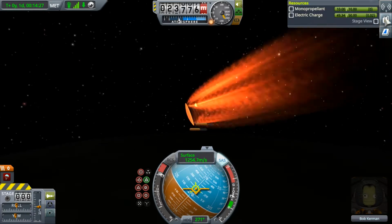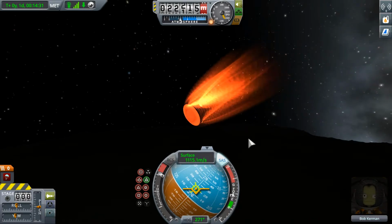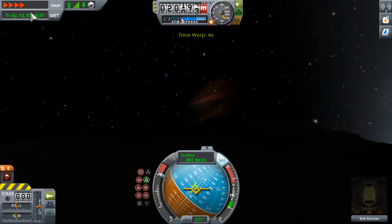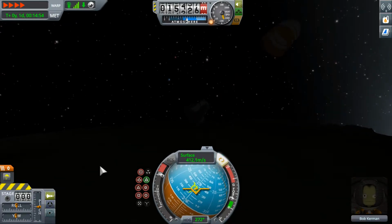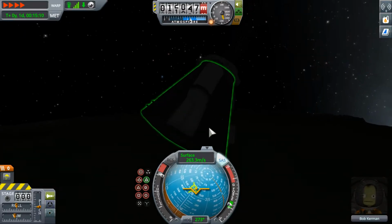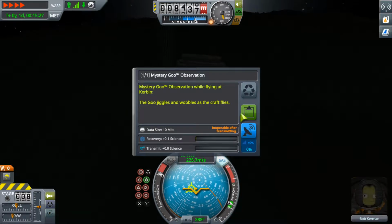And of course, plenty of electric charge on the way back. And we're already through the worst of it, so let's time warp the heck out of things. Mark the parachute as please deploy. And just sort of enjoy this gentle landing. I don't know, observe some mystery goo? Sure.